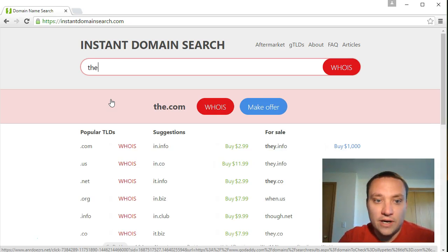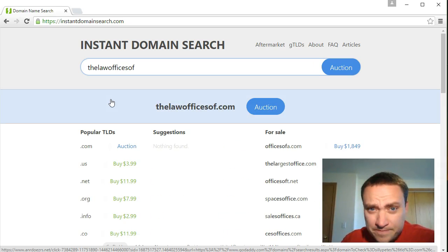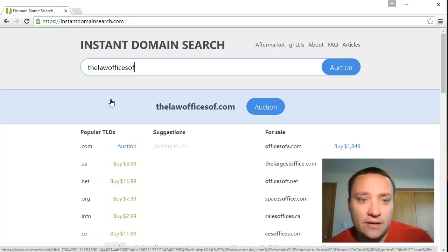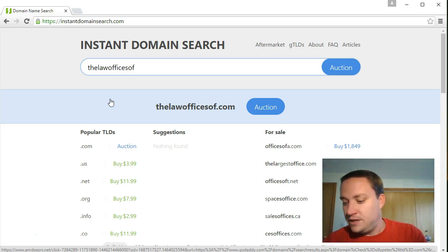So say you are the law offices of blank blank. That adds a lot of letters to the beginning of your domain name, and people also tend to forget those words. Just one of those things that can be easily mistyped, easily forgotten.